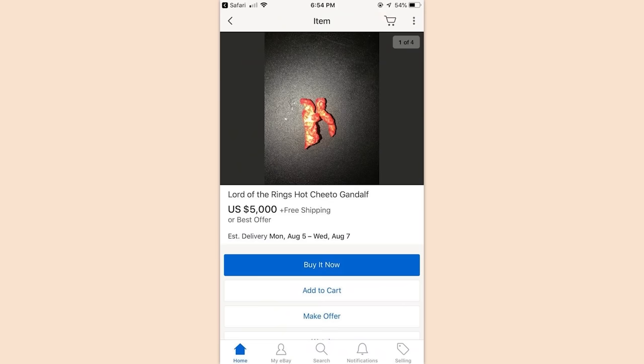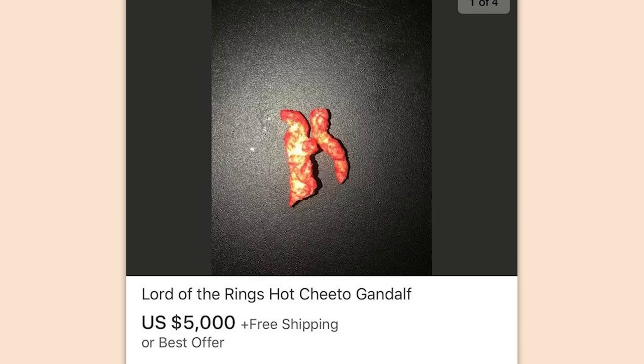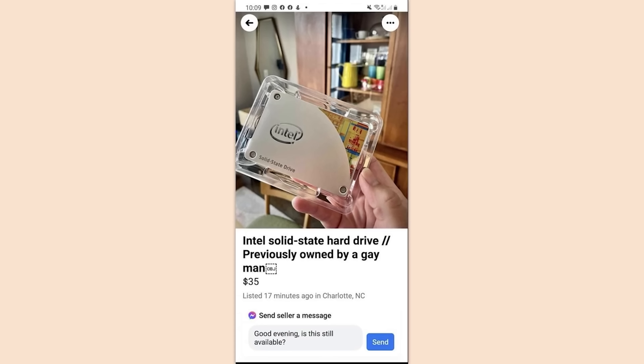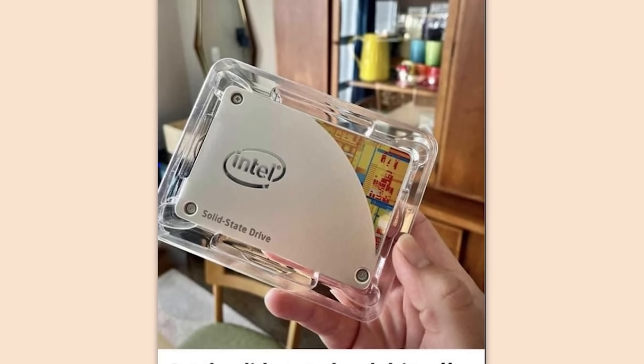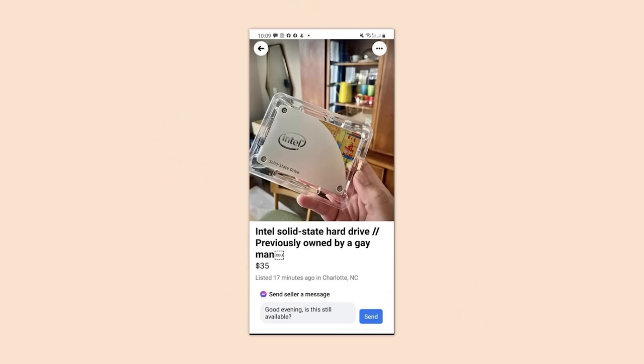Lord of the Rings, Hot Cheeto Gandalf. $5,000 or best offer. How about this? I'll take it off your hands for free. Intel solid state hard drive, previously owned by a gay man. $35. That is one fancy yet stupid looking drive. I'm not sure what the significance of it being owned by a gay man is, but does that make the price better or worse for me?